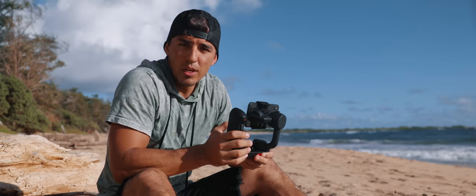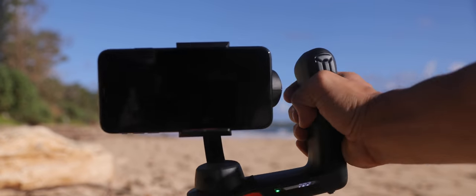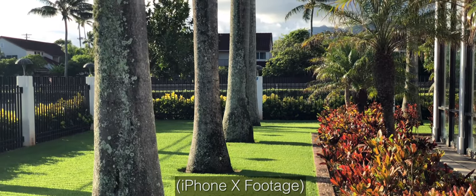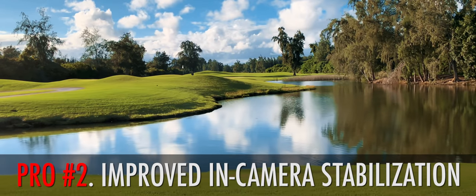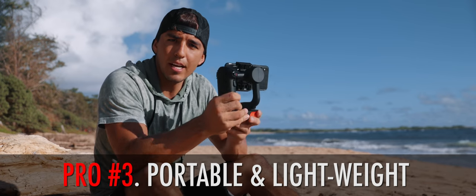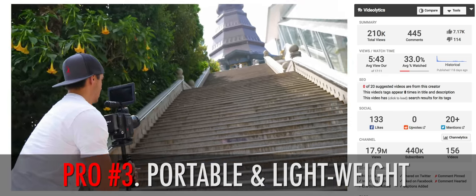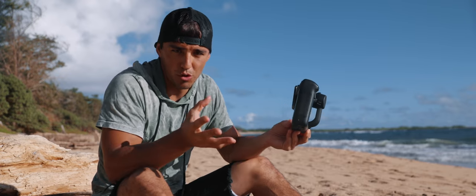The next big thing I noticed, usually when you're using phones on a gimbal like this, the in-camera stabilization conflicts with the gimbal stabilization, and you get some weird, unusable vibration variations in the footage. On the XS Max, the stabilization is much improved as well, making it a much more viable option to use gimbals. Number three is portability. My goodness, is this nice to carry around to capture your travel trips. I'm used to hauling around my Red Weapon with a glide cam, and when you compare that to this tiny little setup, it makes a world of a difference.